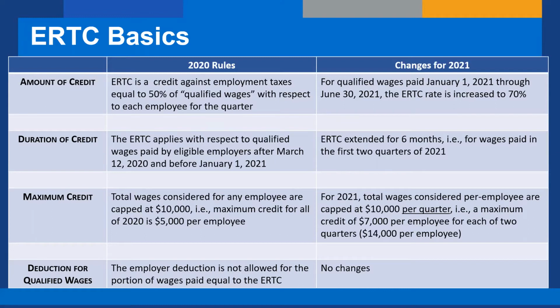This is the normal way credits interact with deductions under the tax code, but it is different from the new rule that now applies to PPP loan forgiveness that you may have heard about. The CAA included a special rule that said that wages or other qualifying expenses taken into account for purposes of a PPP loan forgiveness can still be deducted by the employer. That is a very generous rule for the PPP, but it does not apply to the ERTC. We will come back to this later when we discuss the interaction of allocating wages between forgiven PPP loans and calculating the ERTC.